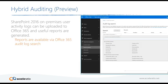When it comes to hybrid auditing, this is how it looks. When you connect your SharePoint Online farm and SharePoint on-prem farm with your Office 365 environment, you can ship all these logs and then do various searches. For example, if you want to search for all the people that deleted a file, you can select such an action, and then the Office 365 engine is going to search through all the logs that were updated, and you will be able to see who made a change. They have a much better UI in the cloud for stuff like this, so that's why they are giving you the ability to connect your two environments and use this built-in UI from Office 365.